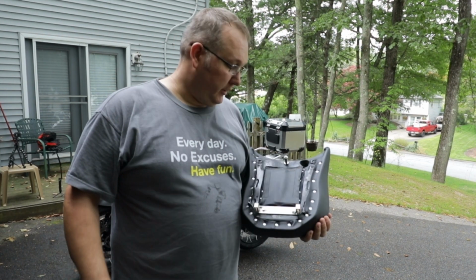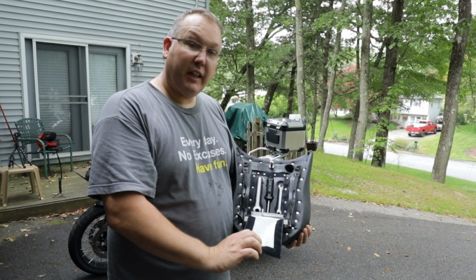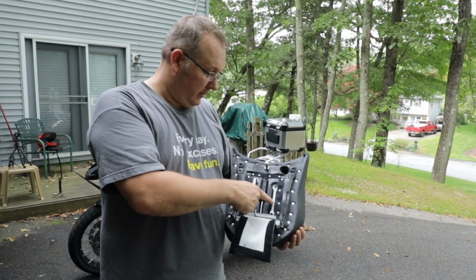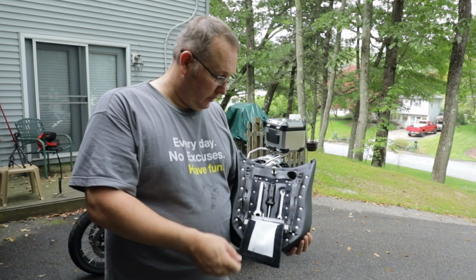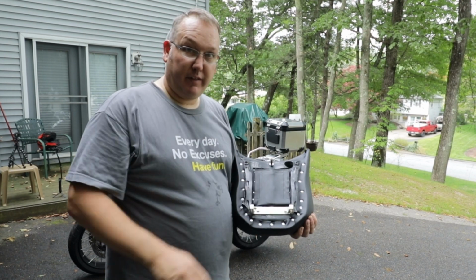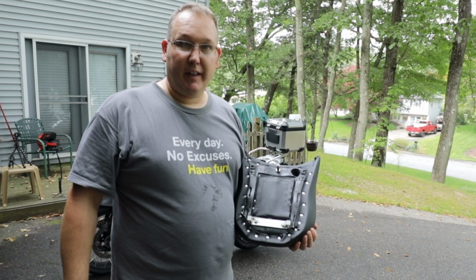Alright, so on the Corbin seat you'll see that it has this flap on the bottom. This is to hold your tools that come with your factory GSA kit. They put little indentations on the bottom of the seat so you can put your tools there. And then you just close this flap and it'll have the tools ready for you if you need them. So I'm going to put the seat on and then put the bags on, and then we'll go get this thing inspected.